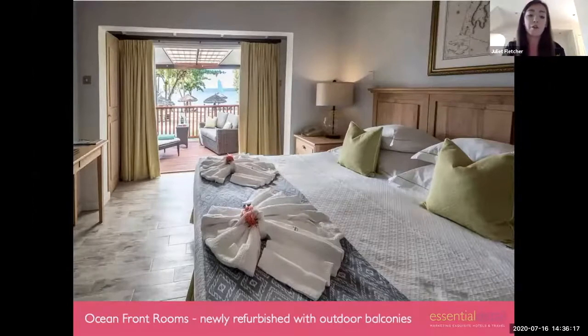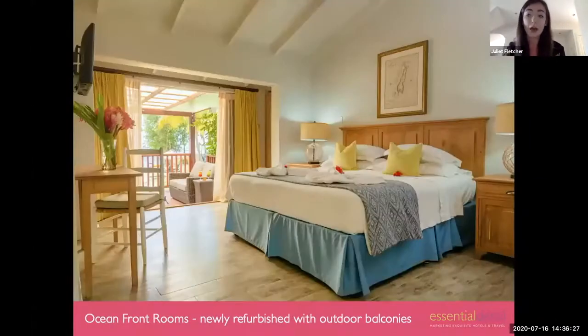So the oceanfront rooms, these are really popular, as you can see, because they're just steps away from that stunning beach. They've been newly refurbished with these outdoor balconies, which are more like an outdoor lounge with these sort of sofas and this really lovely outdoor living space.